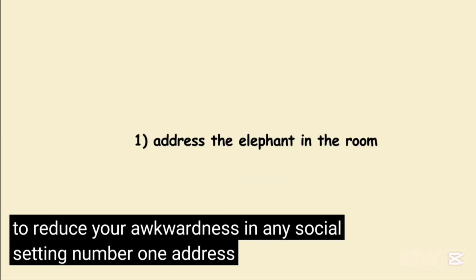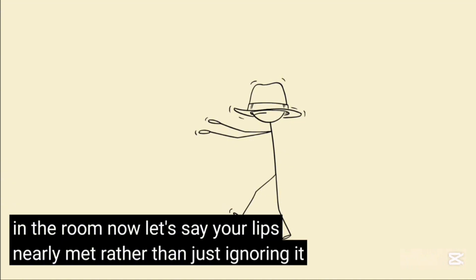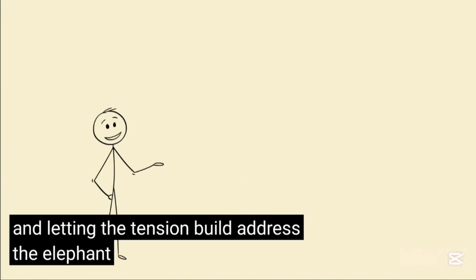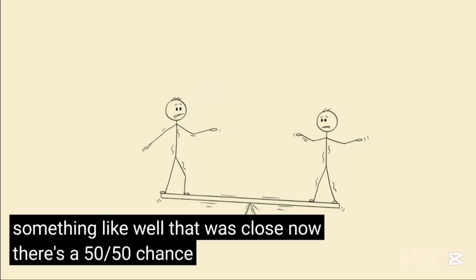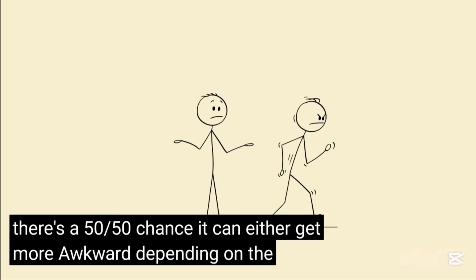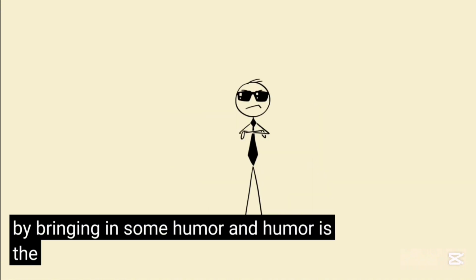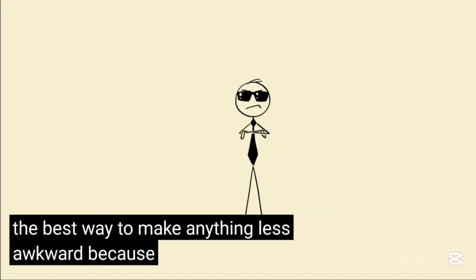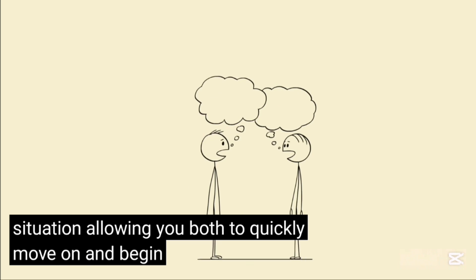Number 1. Address the elephant in the room. Now let's say your lips nearly met. Rather than just ignoring it and letting the tension build, address the elephant in the room by saying something like, "Well, that was close." Now there's a 50-50 chance. It can either get more awkward depending on the other person, or you've just broke the tension by bringing in some humor. And humor is the best way to make anything less awkward, because it normalizes the situation, allowing you both to quickly move on and begin the conversation.